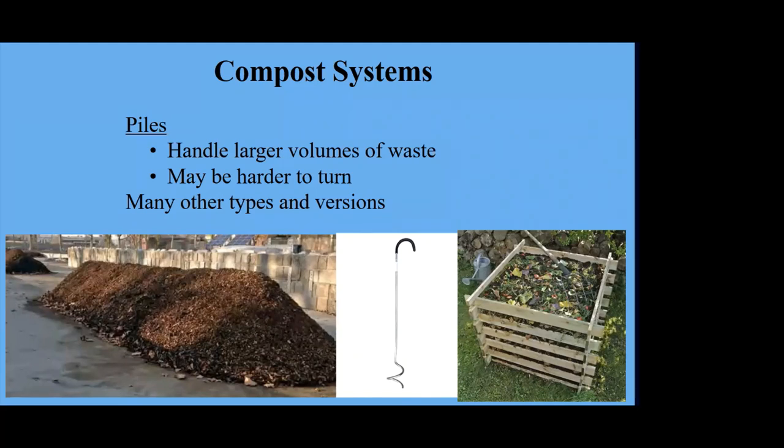And there's also many other types and ways to compost as well. If you really want to get into details about composting, I recommend looking at the New York City Master Composter Manual. It's a really great resource. I have a link to it on the town's website as well.